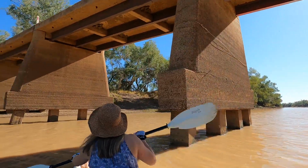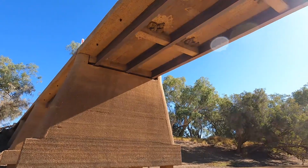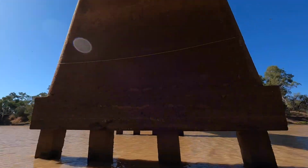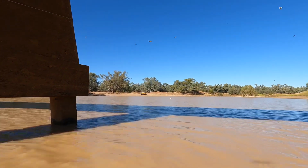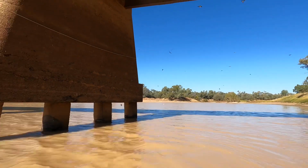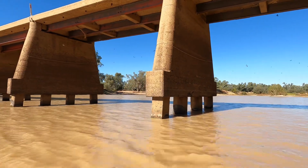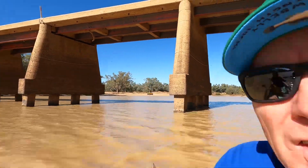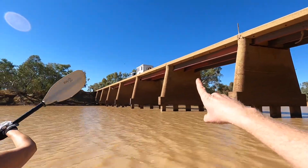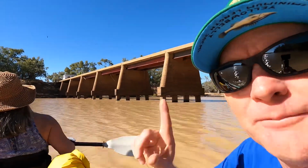Well, under the Cooper's Creek Bridge, caravan and nesting finches. Finches everywhere. Crazy. Look at that. Oh, middle of nowhere. Cooper's Creek teeming with wildlife, let me tell you. And an FJ Cruiser spotting. There it is. We talked to them earlier, also from Adelaide.